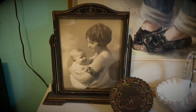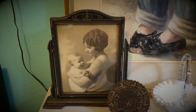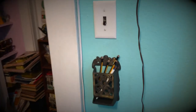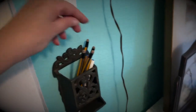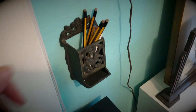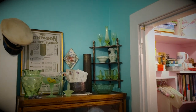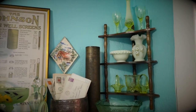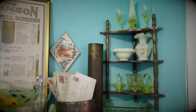And this photo here is from the late 1920s, early 30s. So on top of the shelving unit, I decided I am going to display some uranium and Vaseline glass.